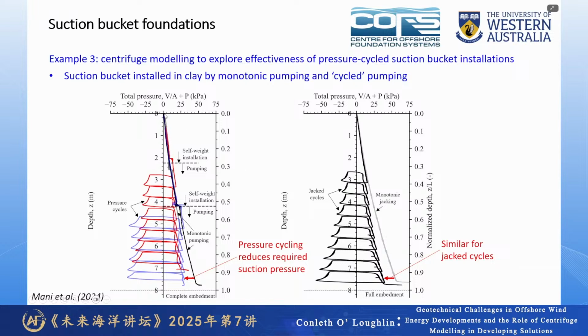So we start out and we have a self-weight installation up to just over 25%. Sorry, hold on a second. That should be, actually, this is normalized embedment depth. It's not depth in meters, it's normalized embedment depth, so this is a full skirt length. So our self-weight installation was just under a third of the skirt length.